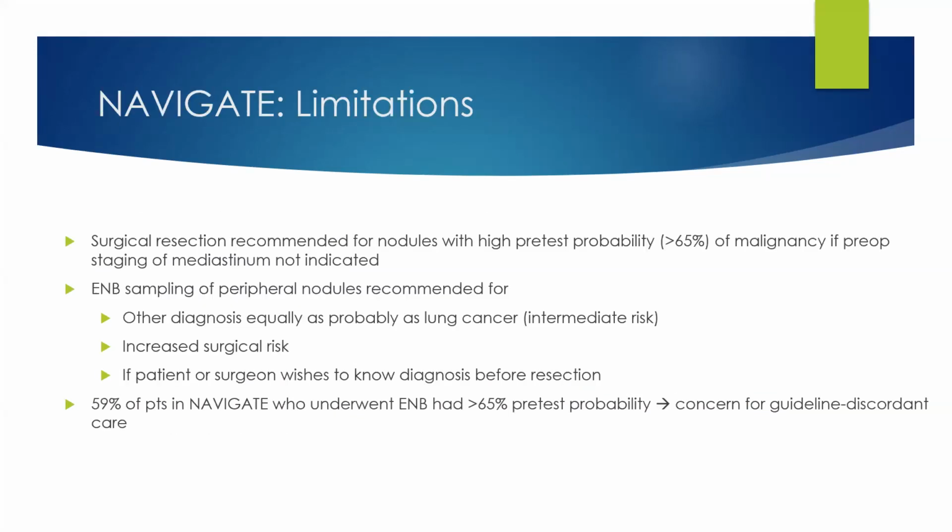So I think it's important to take a closer look at the data in the Navigate trial, to understand the limitations of this study itself. And I think this critique applies to all of the data that we have for navigational bronchoscopy. The first thing to consider is that, as discussed earlier with that flow sheet, surgical resection is recommended for nodules that have a high pretest probability, anything greater than 65%, assuming they don't need any pre-op staging of the mediastinum. Otherwise, you should be going after these lesions with navigational bronchoscopy in certain cases where, for example, they have intermediate risk, high surgical risk, or the patient or the surgeon want a diagnosis before they decide to resect it.